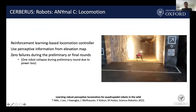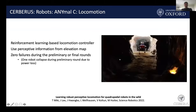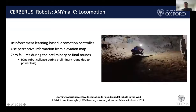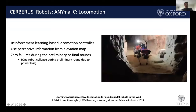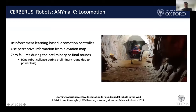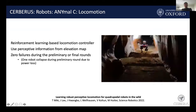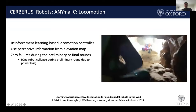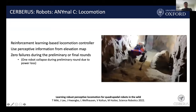And the key enabler for the challenge was even more impressive: the reinforcement learning work from Marco Hutter's group at ETH, which was the backbone of the system in which the robot was able to operate for the entire challenge without falling. There were four robots in the field, and in no case in the prize run did a single one of the animal robots fall on the ground, which was a very key achievement for Marco and his team.